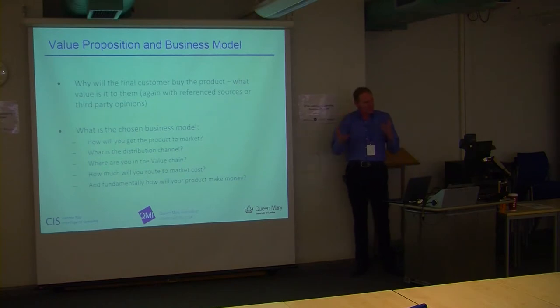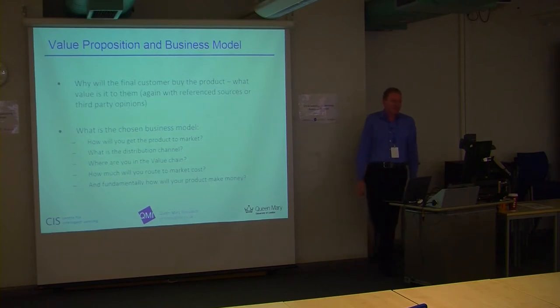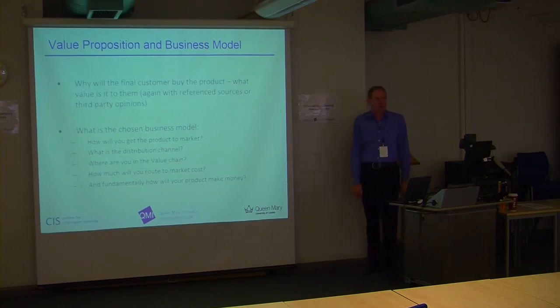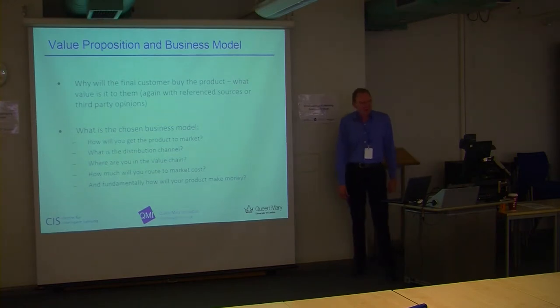Sometimes I don't think value proposition and business model really go together on the same slide, but for some historical reasons we put it on there. But anyway, they are different things. The value proposition is why would a customer actually buy your product? What's the value to them? Does it save them money? Does it save time? Does it do something better? Or again, referenceable sources are very important, and third-party agreements.